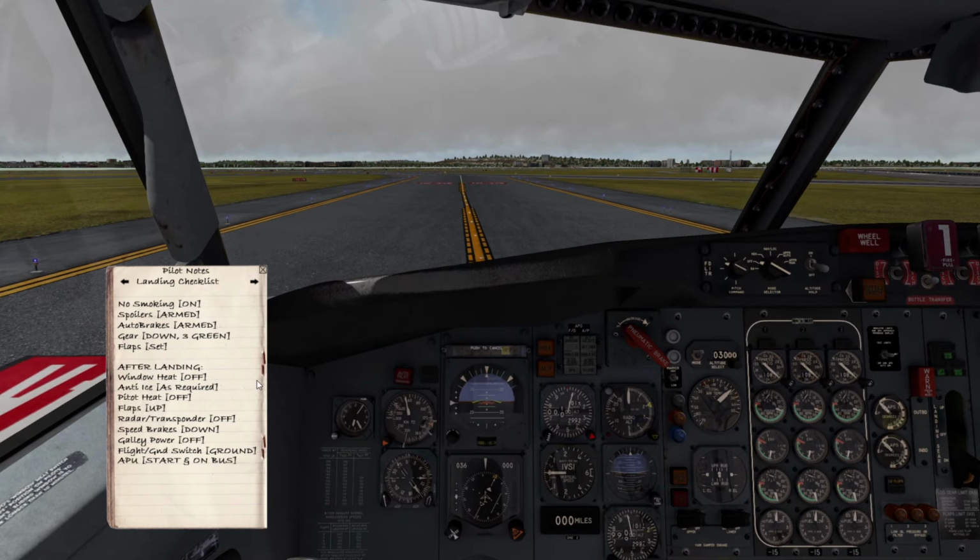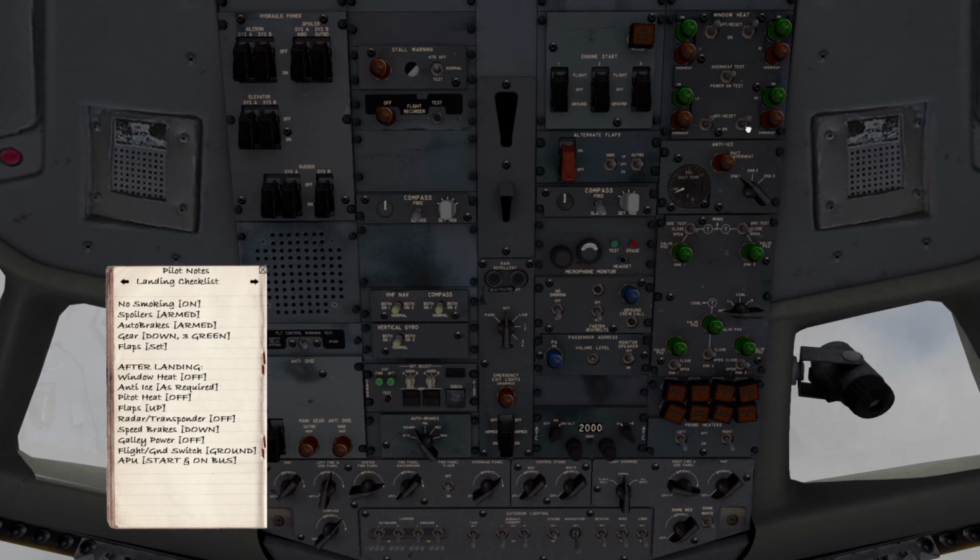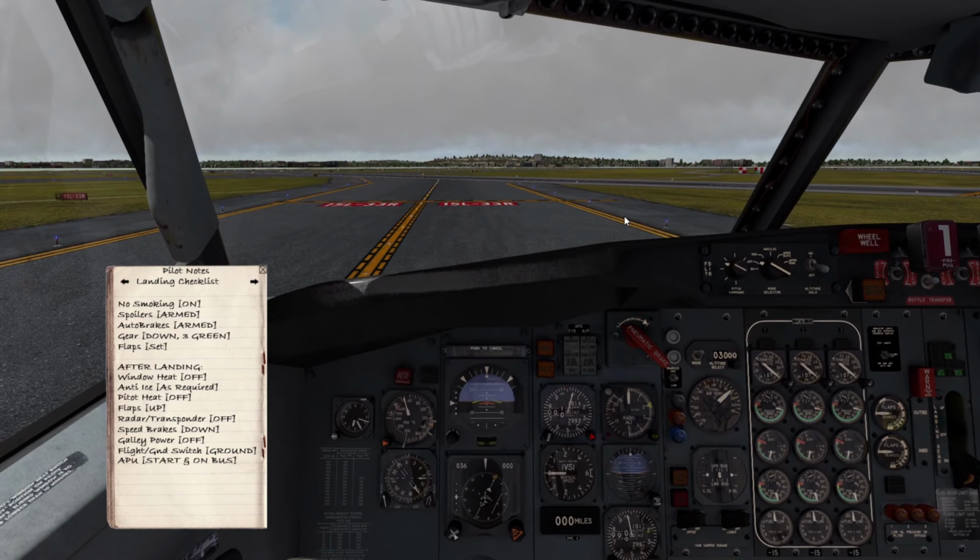Now for the after landing checklist. Window heats can come off. Anti-ice can come off. Pitot heat can come off. Flaps are up. Radar transponder can... Well, we're going to leave those on.